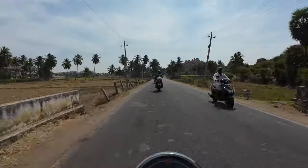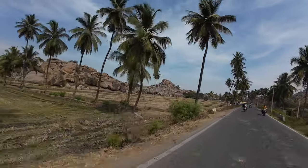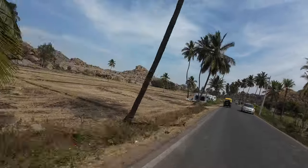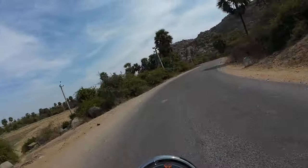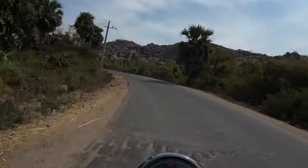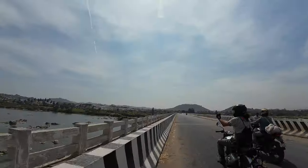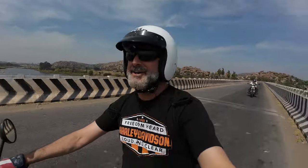Wow, look at these massive boulders. Oh my God. I mean, look at these boulders and the structure over there. How did it even get there? Now look at the boulders over there. Crossing the river now. Yeah, amazing. Look at that. Amazing. Unbelievable. Simply amazing.